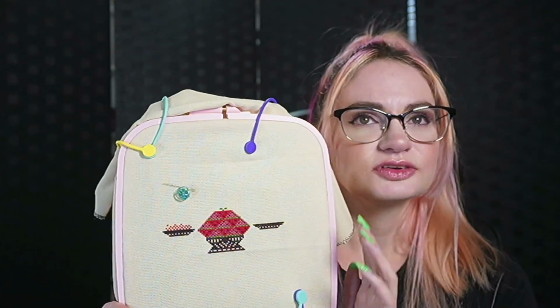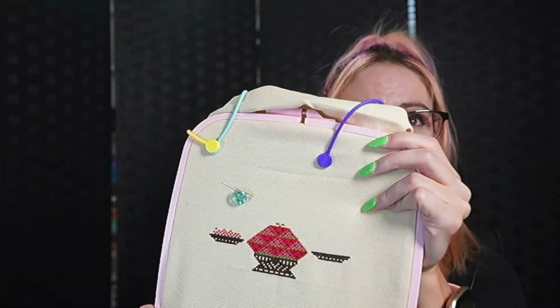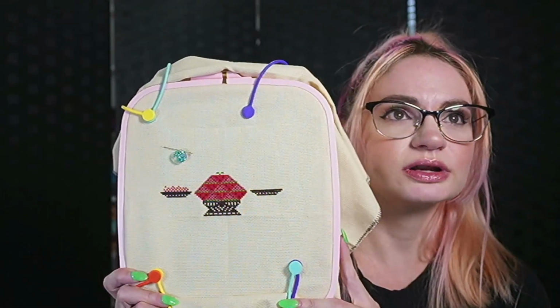So yes, Freedom Motif Sampler from Shaded Stitchery. This is 16 count Aida from Wichelt in the color Latte. I really like this one. This is really soft, so that's very nice. And so I'll be interested to see how much of this. This is a fat quarter, so this should be pretty big. I think it should take up quite a lot of this.